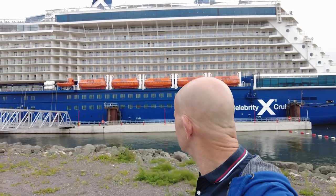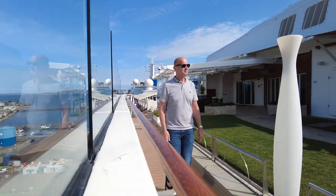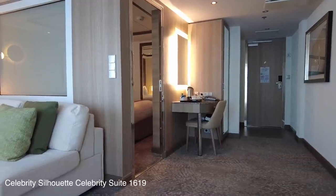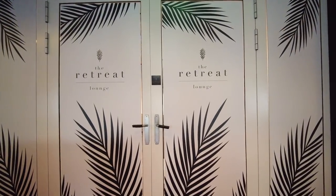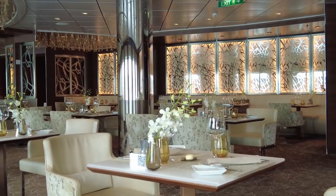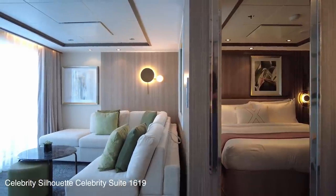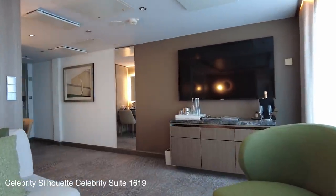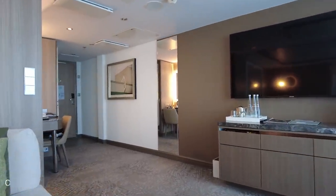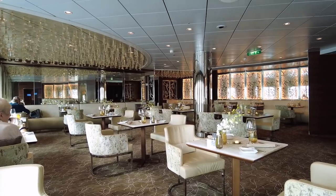When I moved on to Celebrity and Celebrity Silhouette, they enhanced it even further. Yes, definitely here on Celebrity Silhouette, the whole suite experience had really been elevated to a degree that I really liked. And they have what they call the retreat, which is their overall suite experience. So first of all, you have obviously your suite that you've booked, which has your butler, or they call it your personal retreat host. Then secondly, you have your own dining room, which is called the Luminaire, which is really, really quite fancy and rather nice, and they have its own kitchen.